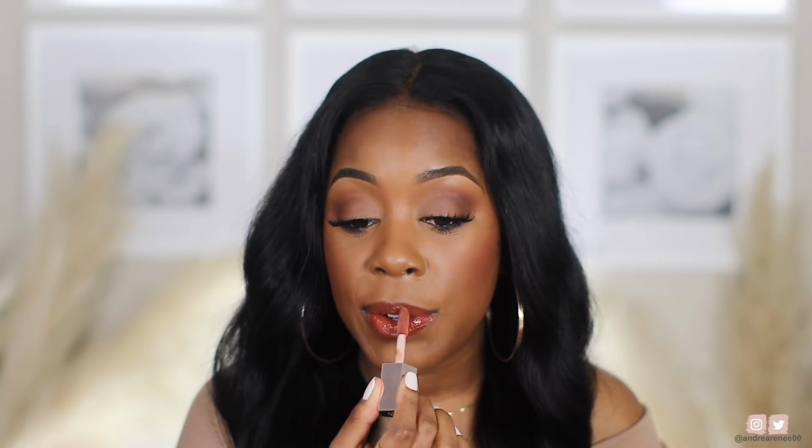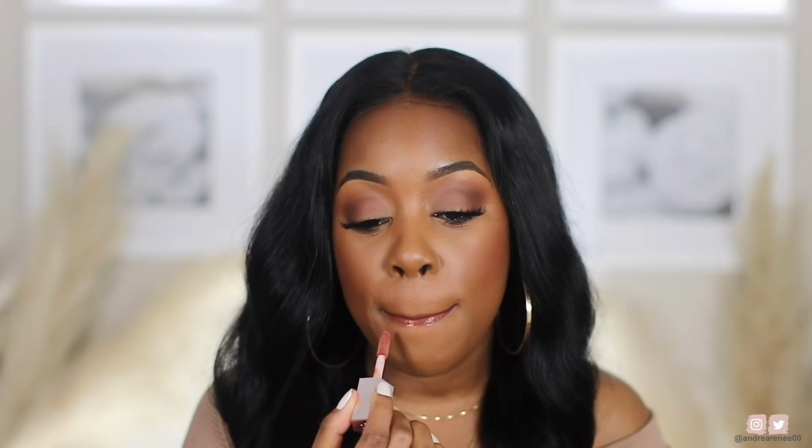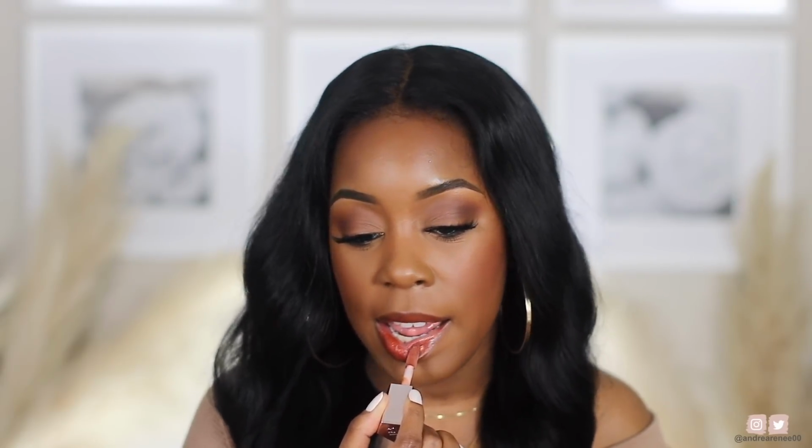Mm-hmm. So this one, this type of color, I would definitely do one layer because look at that pigment, y'all. That's some pigment right there. I would not go overboard with this color because just that one coat is good enough.